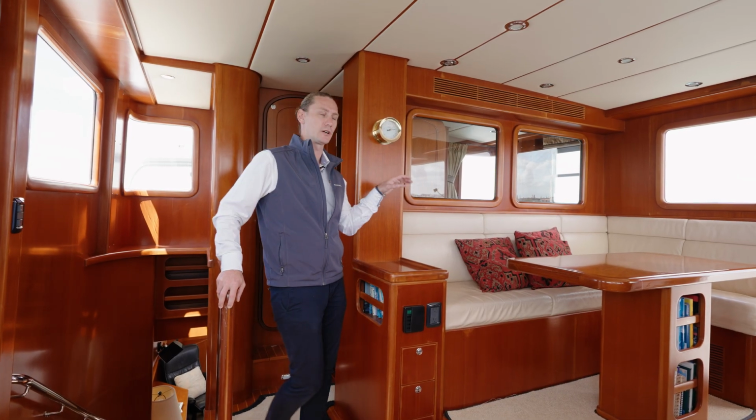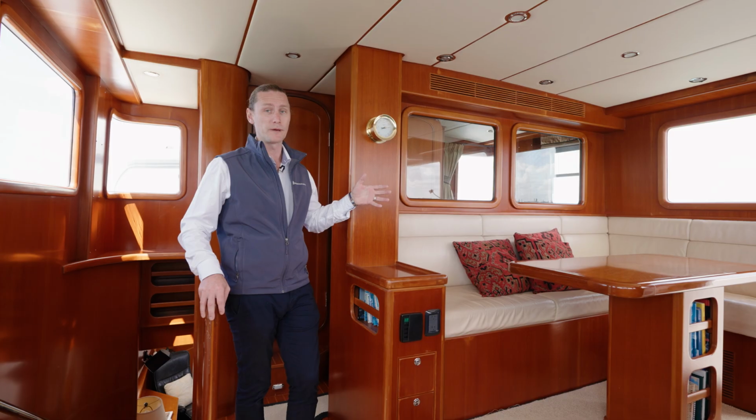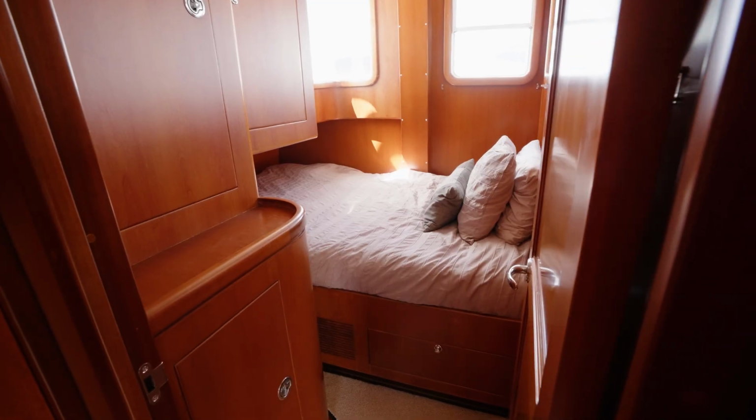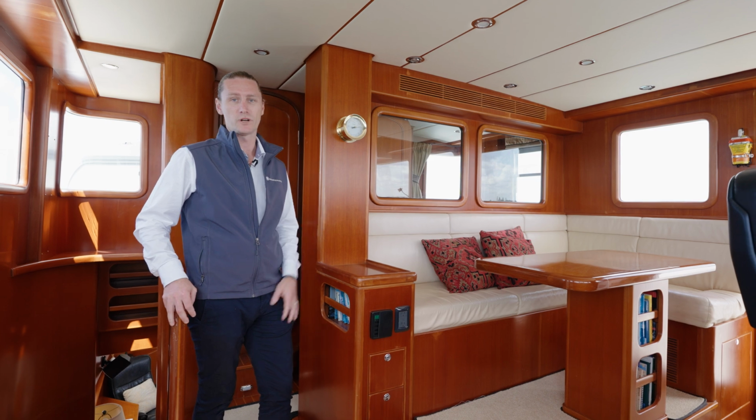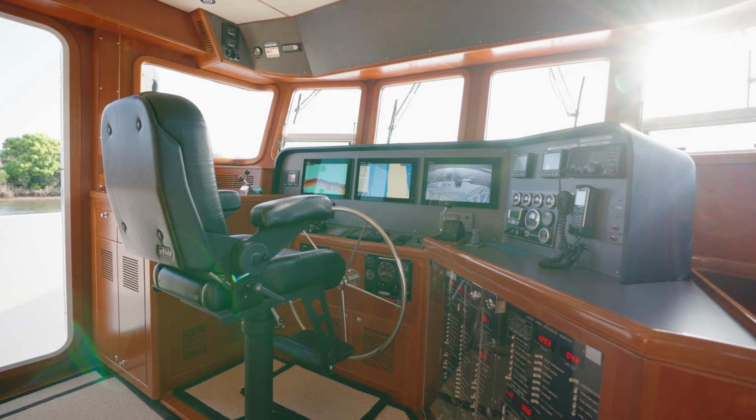Behind the bridge, we've got a captain's cabin. It is a double bed, so it could be a third guest cabin, and then a nice head and a little sink. So good as a day head whilst making some passages.